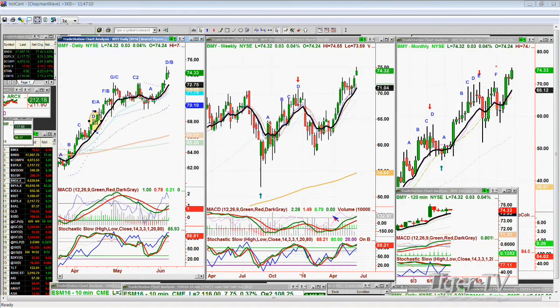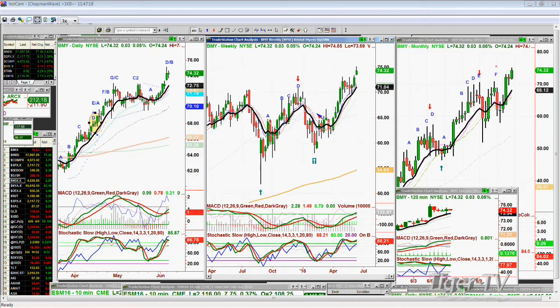It makes this rectangle formation, then a cup formation, and then boom, breaks right out with the MACD strong and stochastic at 86%. Weekly chart, leg, brand new A, B, C, D. It had a D before. It's got another D. So all of a sudden, I'm looking at Bristol Myers, and now I'm saying, oh, do I want to buy it right here? I've got a potential D in the daily, a potential D in the weekly. Wait a minute, what's that in the monthly? The monthly, the only way I can count it is a G/C.